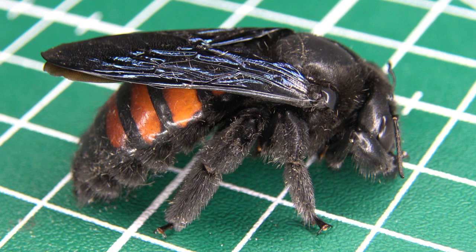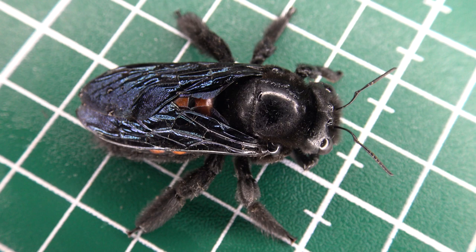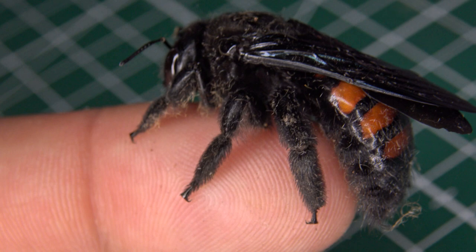As scary as these giant bees may look, they're absolutely vital for the health of the rainforest and for the people in Brazil. Native bees pollinate native crops and fruits. Pollinators are incredibly important for the environment. Carpenter bees are big and robust and they can fly very long distances in search for food.